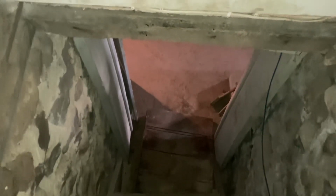Just take it easy going down here because I have to drop down this. Look at that. Isn't that amazing? It's all made of stone and mortar. It was built probably at the turn of the century, like 1890, something like that. And there's the doorway. When we go through that doorway, we will be in the time of just after the Civil War and Abraham Lincoln.